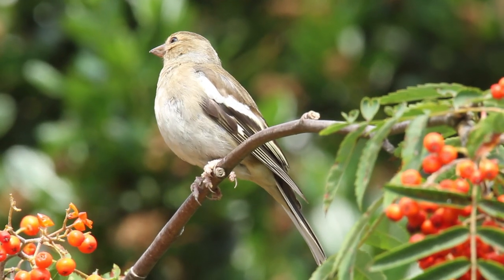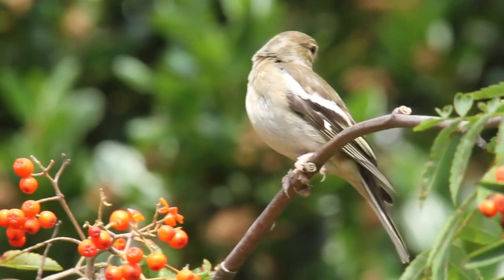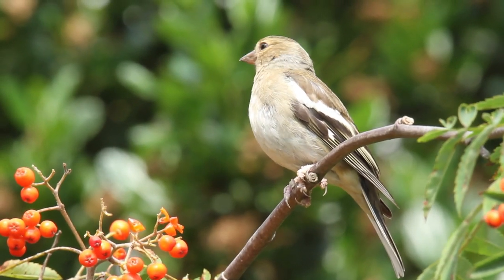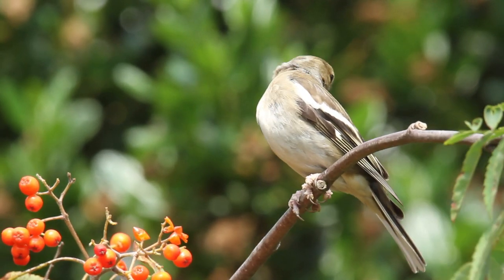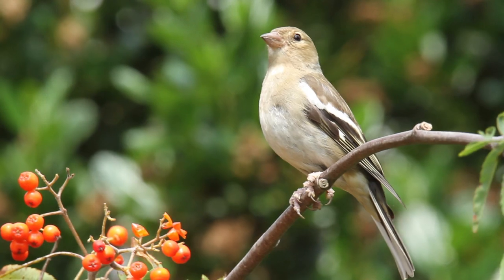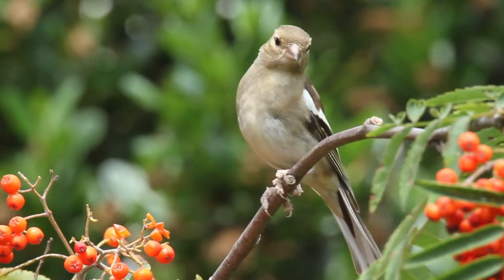The chaffinch is widespread and the commonest of the UK finches. The UK population is resident, but is augmented in the winter by migrants from Scandinavia. You're likely to see many more in your garden during the winter, but they also form large flocks with other finches, searching the fields for seeds.